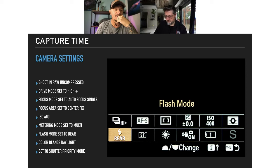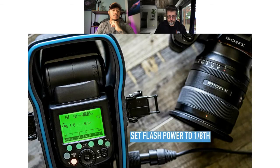Color balance. This is one of those things, I call it how I see it. If it's daytime, if it's sunny, I set it to daylight. If it's cloudy, I set it to cloudy. You can always change this later, especially if you're shooting raw. And then I'm always in shutter priority mode. So let's move along here. That's the setup right there.